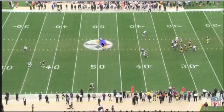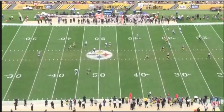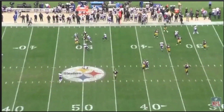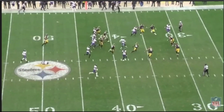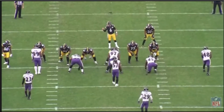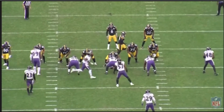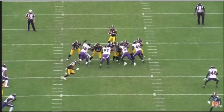Now, unfortunately, this is where I believe Tony Jefferson either tore his ACL or his Achilles. I don't remember which. And so it leaves the field wide open. Unfortunately, Hodges throws it too late. And it was an easy interception. And that was kind of the happy feet in the pocket.